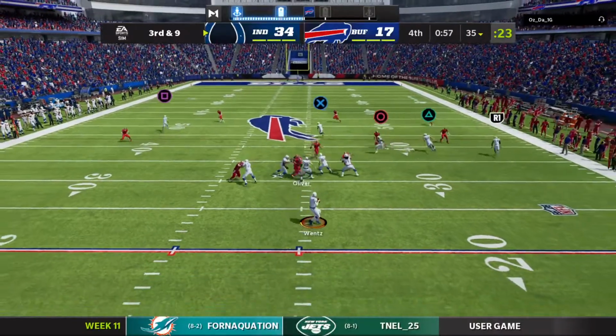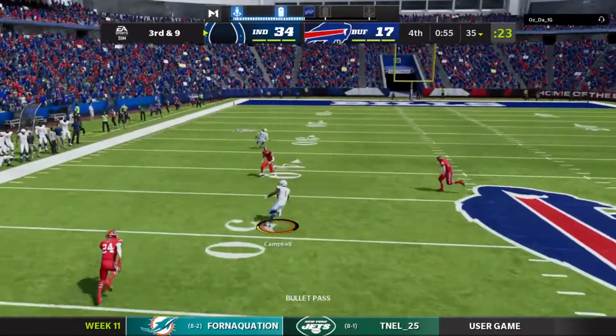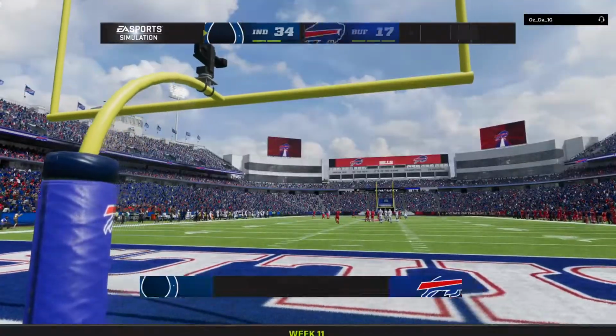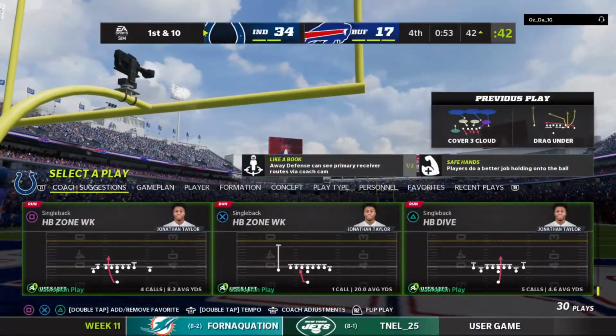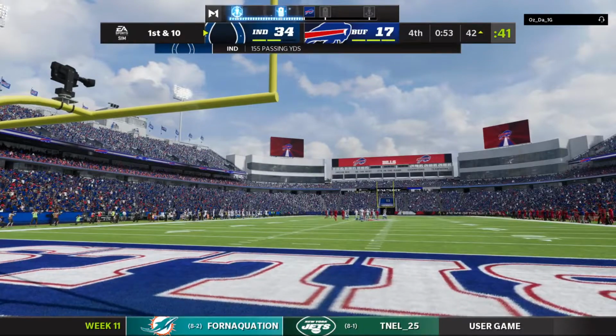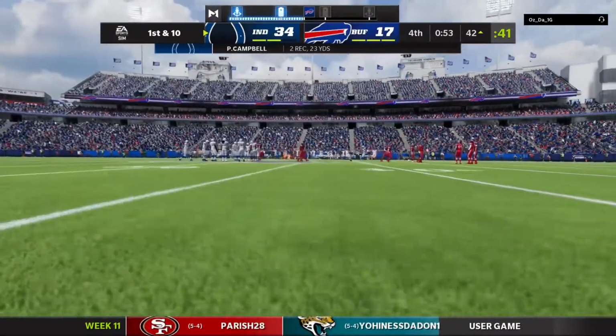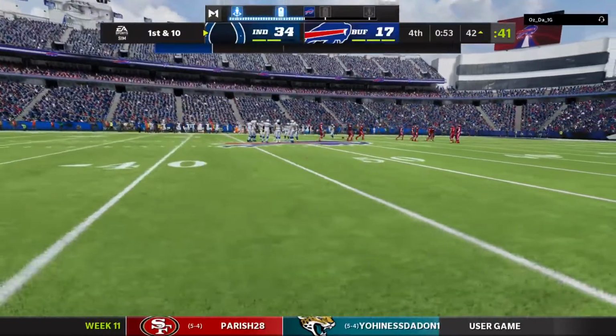Now Wentz on 3rd down. That ball caught by Campbell. And he'll have it past midfield almost to the 40 before being taken down. The Colts going to use the first of their timeouts. That'll leave them with 2 remaining. We'll be back after this.